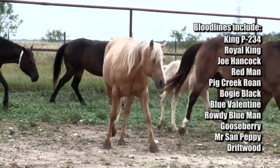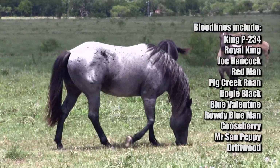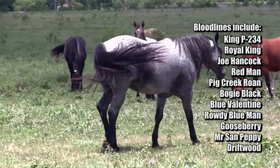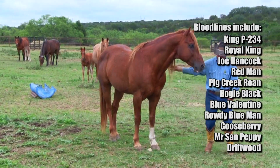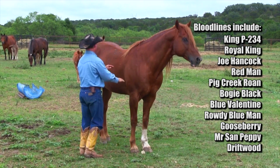But the breeding mares and stallions that we would never have been letting go to the public before because they were so crucial to our breeding operation. And now we're letting these go, and they can be cornerstones of other people's operation.